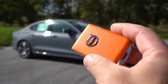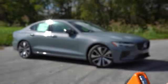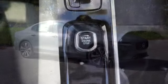Let me first start by showing you guys the key. You do have your Volvo logo on the one side. All of your buttons are located on the side of the key, being lock, unlock, and the button to pop the rear hatch. And again, the key is orange because we have key fob number 2. Key fob number 1 is going to be black.